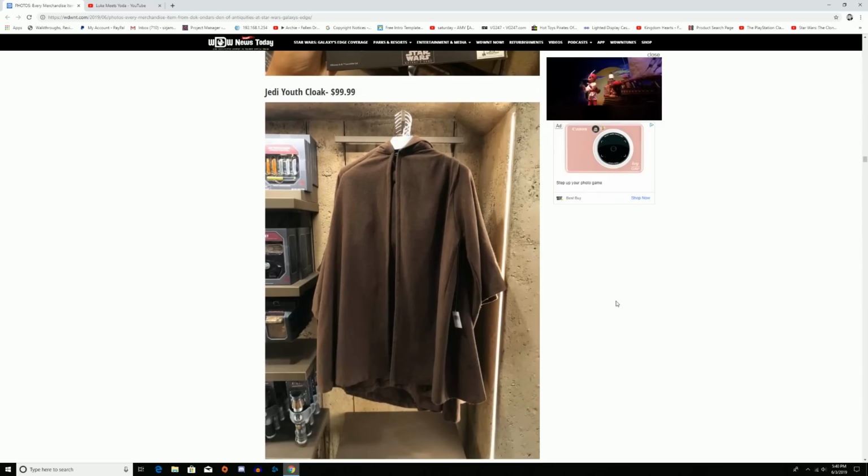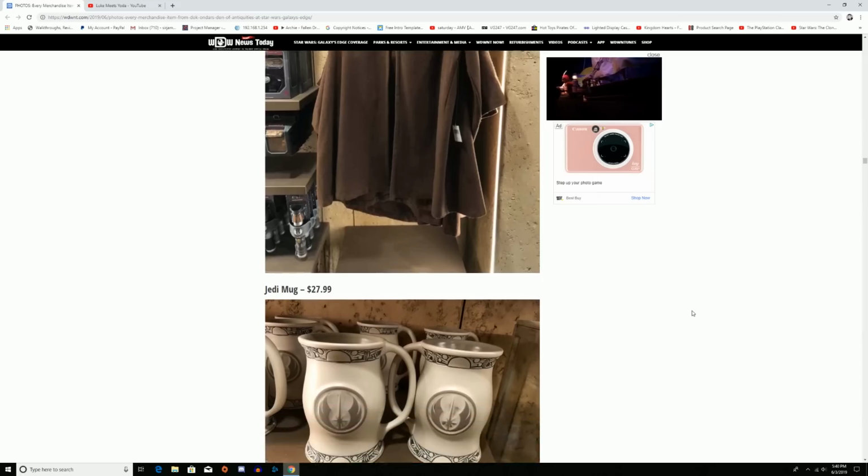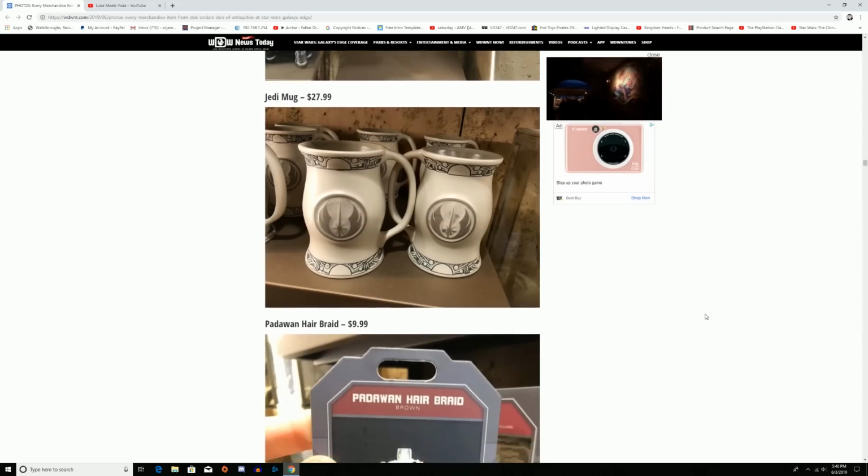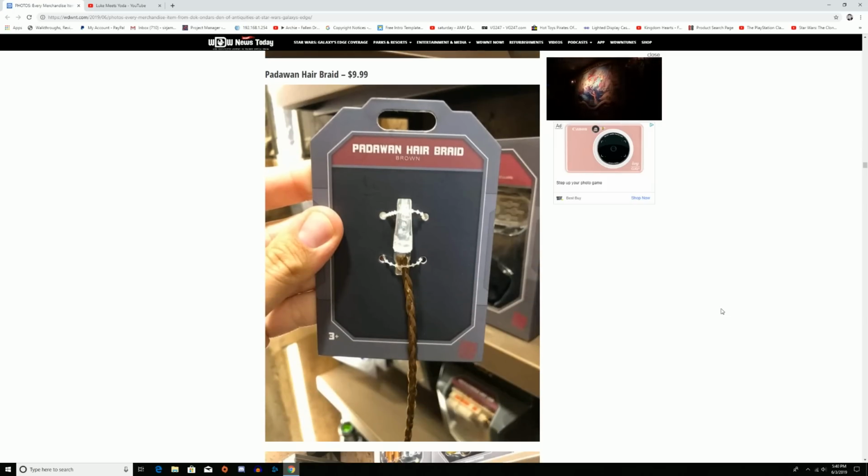Next up is a Jedi Youth Cloak for $100. The Jedi Mug for $28. This one I was completely unaware of and I might get. It's super cheap anyways. It's the Padawan Hair Braid.